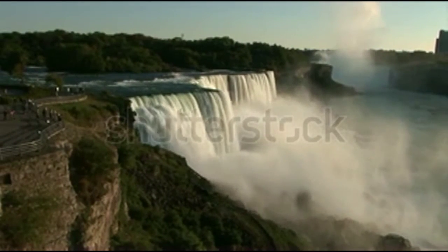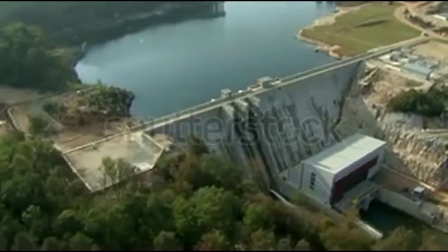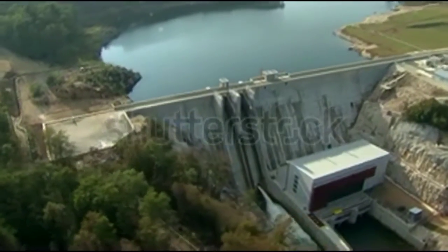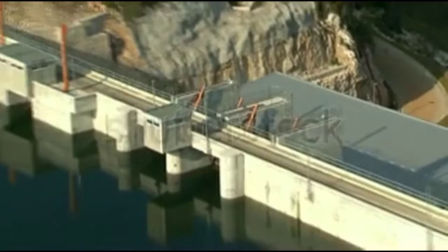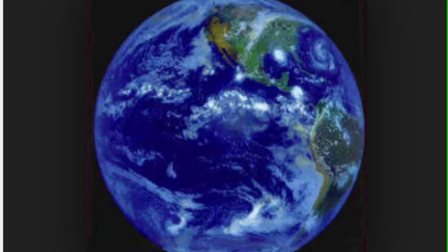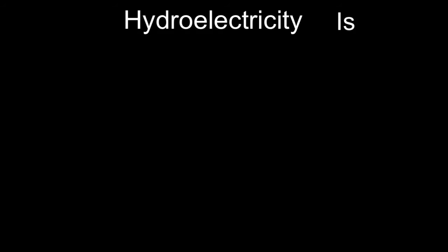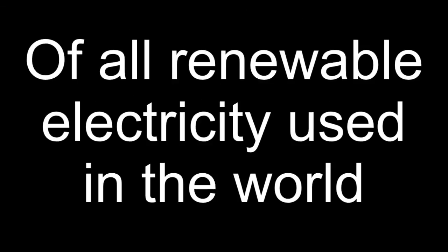Since then, most hydroelectric plants have used man-made waterfalls. The water can also convert to electricity that opens and closes the gates. So, in reality, water controls its own dam walls. Now, 1/5 of global electricity is hydropowered. Canada is the biggest hydropower producer, and the U.S. is the second. 6.4% of U.S. energy is hydropowered. Hydroelectricity is 97% of all renewable electricity used in the world.